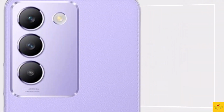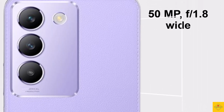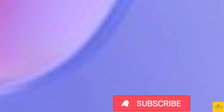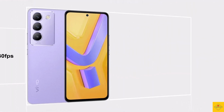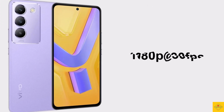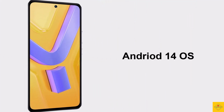And now talk about the camera of this smartphone. The smartphone has a triple camera setup on the rear that includes a 50 megapixel main camera, along with an 8 megapixel ultra-wide-angle camera, and a flicker sensor. For selfies it has an 8 megapixel front camera, with video recording maximum 1080p at 30 fps on both rear and front camera.